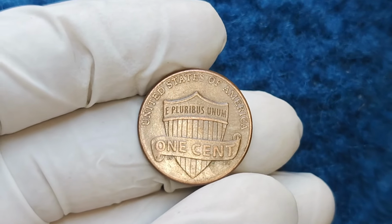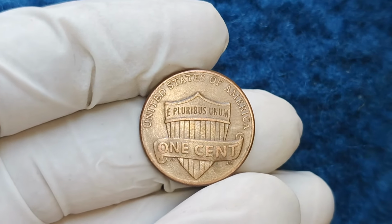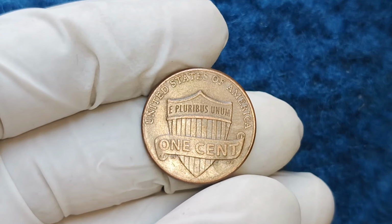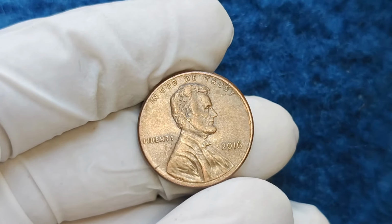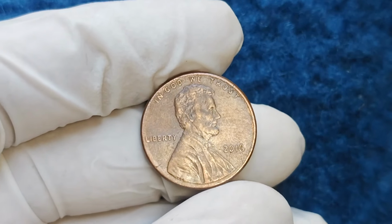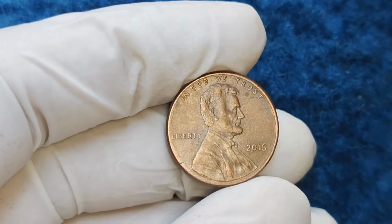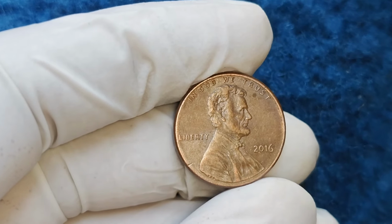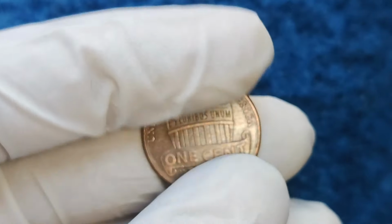Look at this beauty. In perfect condition, this little guy is worth a lot more than just the change in your pocket. But don't get too excited just yet. Just because your penny is from 2016 doesn't automatically mean it's worth a fortune. If it's worn down, scratched, or bent out of shape, it's not going to bring in $1 million. But if you've got one that's in mint condition, well, you've got yourself a nice payday.